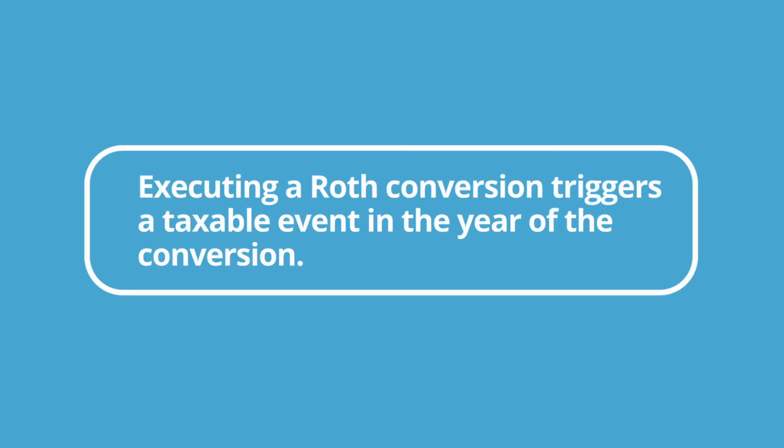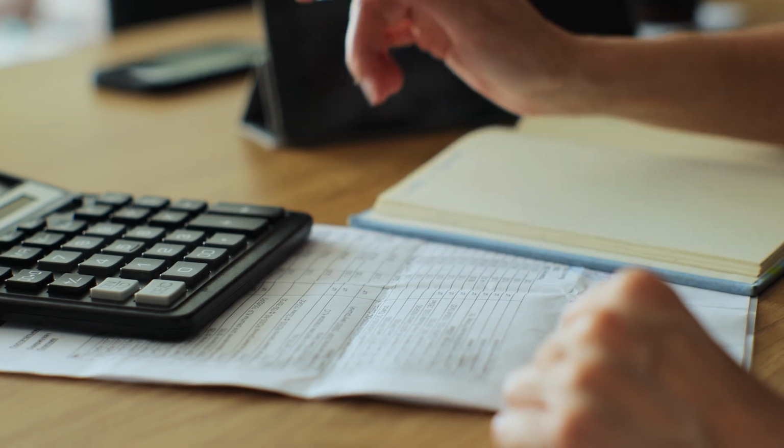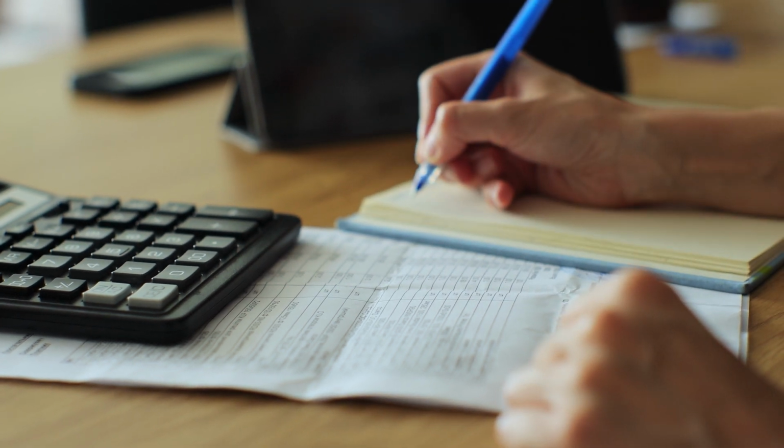Executing a Roth conversion involves more than just transferring funds. It triggers a taxable event in the year of the conversion. It's important to note the amount converted from a tax-deferred retirement account to a Roth IRA is added to your taxable income for the year of conversion, which could potentially push you into a higher tax bracket.